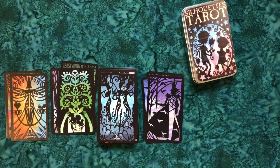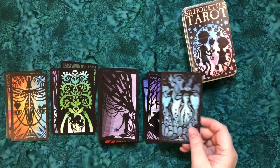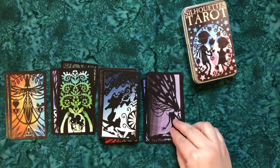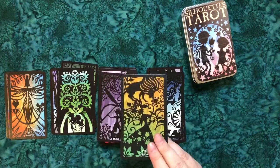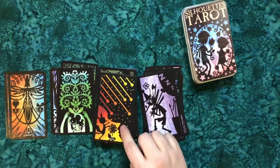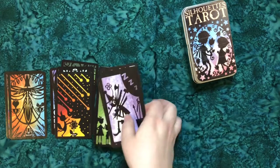It is kind of color-coded, so you'll see the cups are blue, the pentacles are green. Generally, the swords are sort of a purpley color, and the majors are kind of everywhere. And the wands should be sort of orange and red. Wonderful deck.